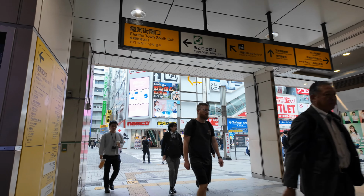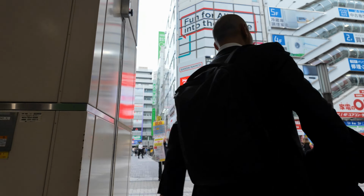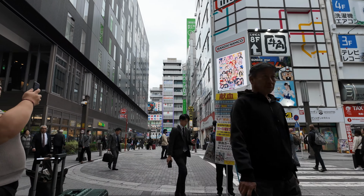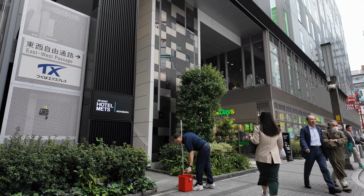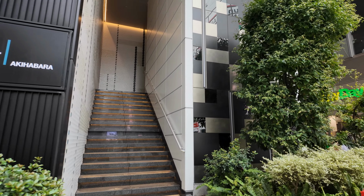If you plan to spend time in Akihabara on your trip to Japan, the JR East Metz Hotel in Akihabara is an excellent option. Located right next to the JR Line Akihabara station, the hotel is literally steps away from the JR Line, which allows you easy access to the rest of Tokyo using public transportation.